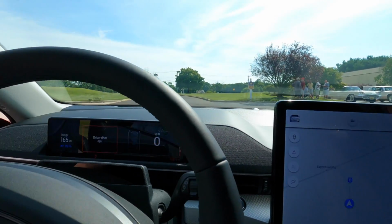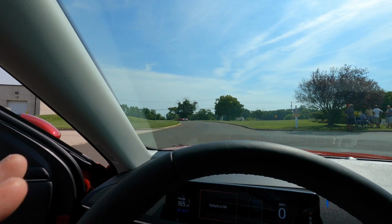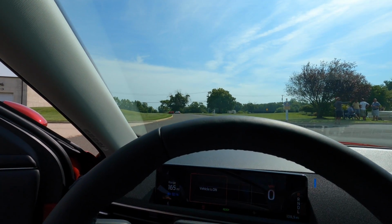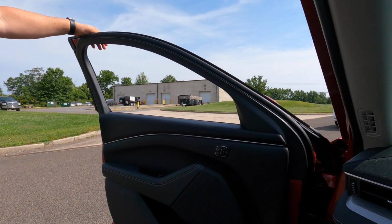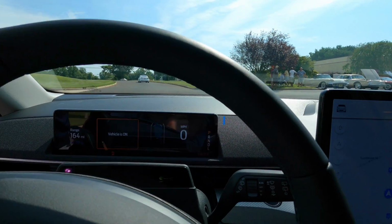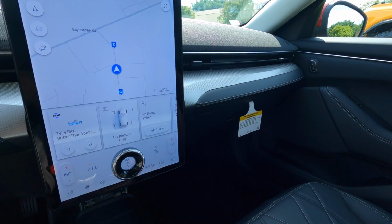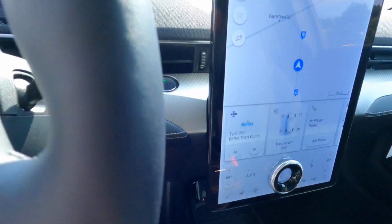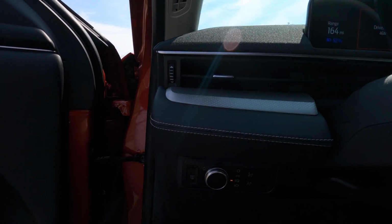controls going down. Now, as far as range on this is the standard one. This is not the extended range. 68 kilowatt engine, so you'll get around 215 miles of range. Then there's an 88 kilowatt that gives you about 300 miles on a full charge. Okay. So it's nice. There's a couple different drive modes that you can get into.